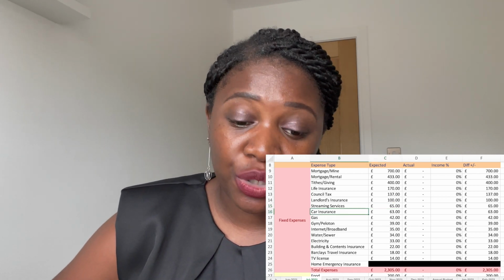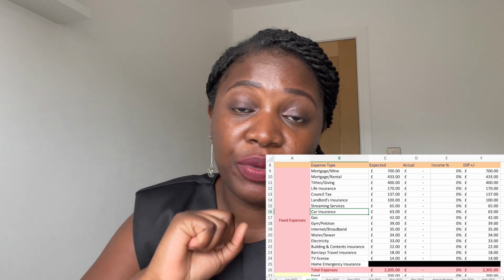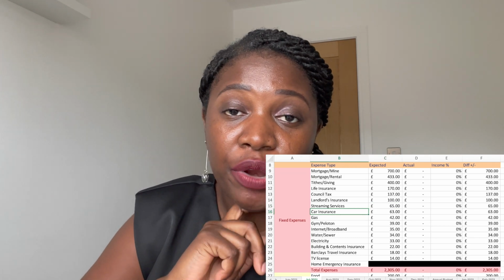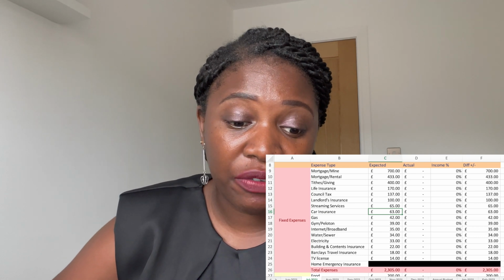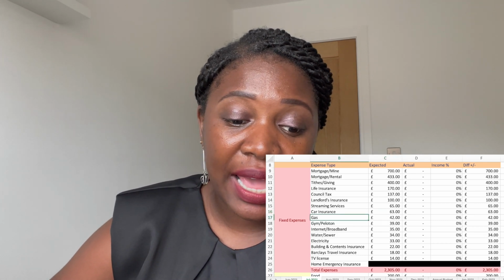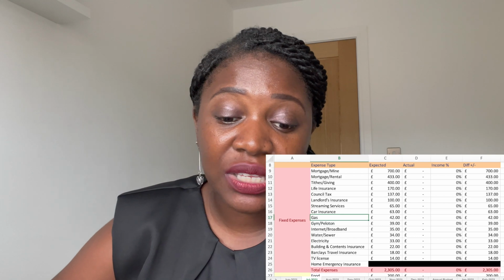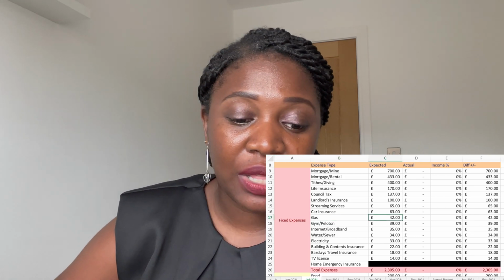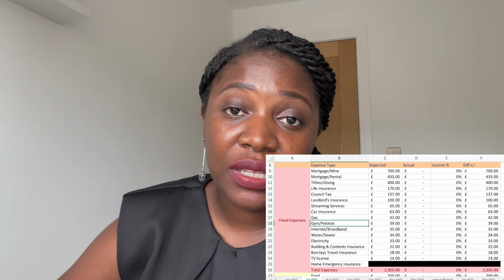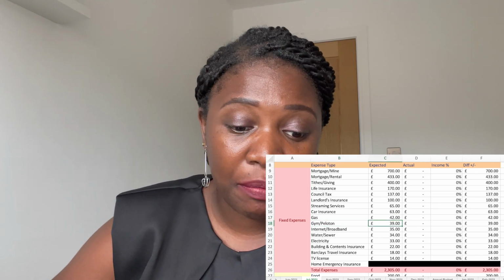My car insurance is another one of those bills I'm looking to pay annually when it comes up for renewal in September, but I always budget £63 a month for that. Gas, so this is gas for my house, I pay £42, and that's not changing, at least not that I'm aware of. And then I've got my Peloton bike. I pay £39 for that membership.